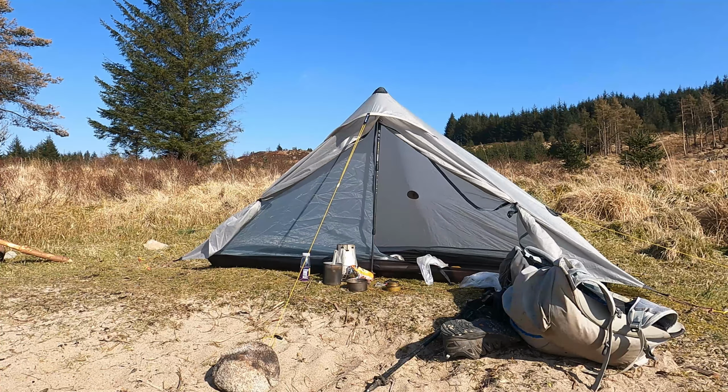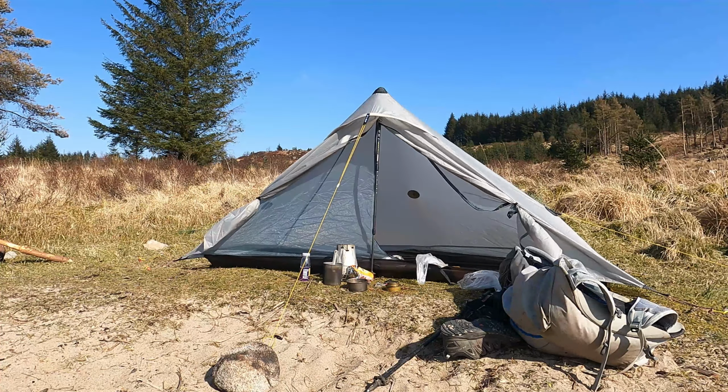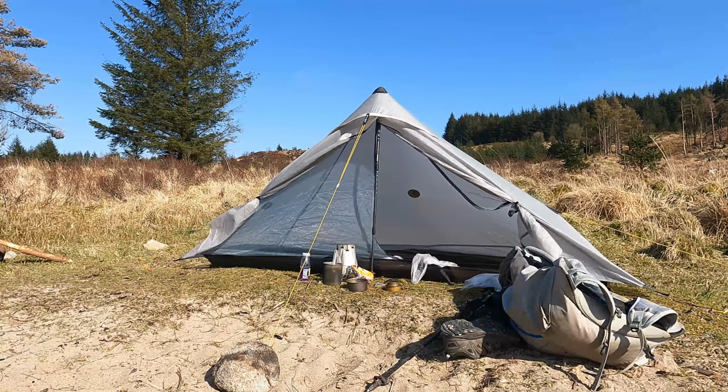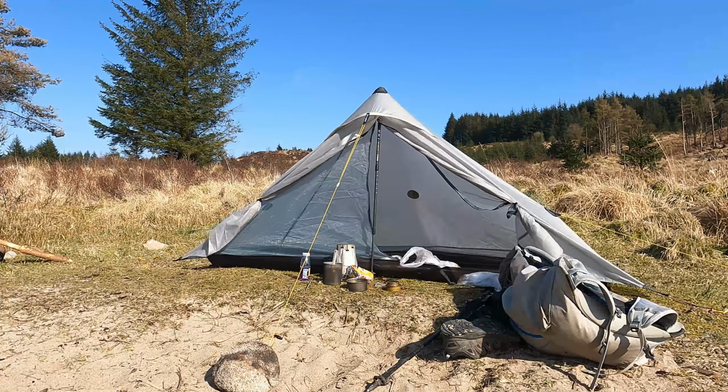That's it, and with both doors tied back, just gives you a nice big view. If it was really nice weather you could sleep with that actually, but it also dries the tent out from condensation if you get wet conditions, so it's quite handy.